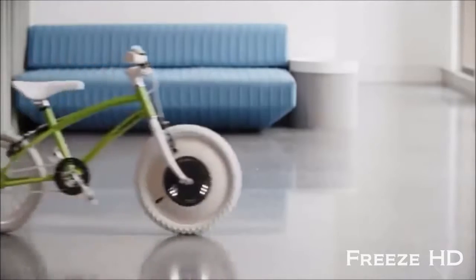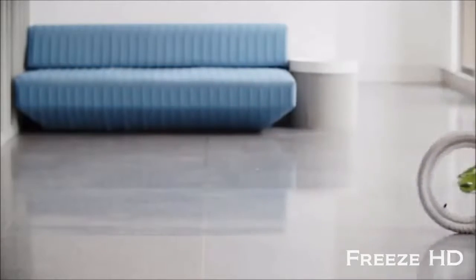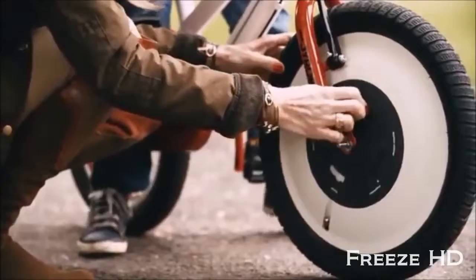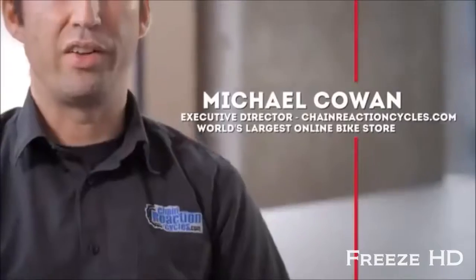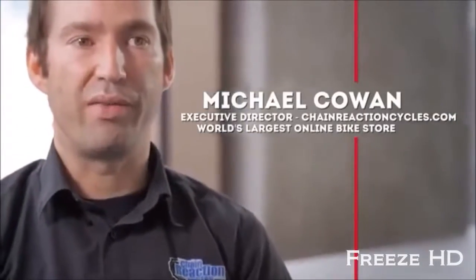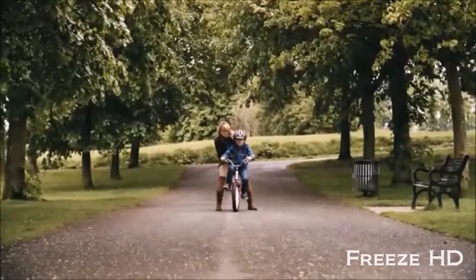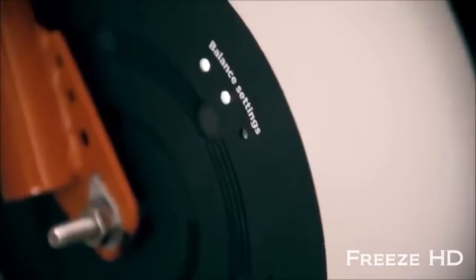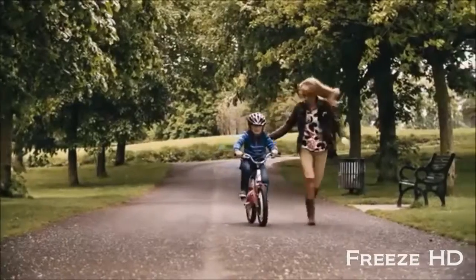Gyrobike is the easiest and quickest way to learn how to ride a bicycle. Using a gyrobike, kids can learn to ride without training wheels or stabilizers and learn to ride in one afternoon. Well, as far as a child learning to ride a bike, confidence is everything. Having a product that gives that stability from the outset could really fast track a child's development and confidence in cycling.